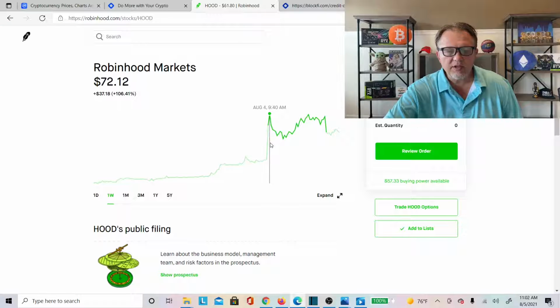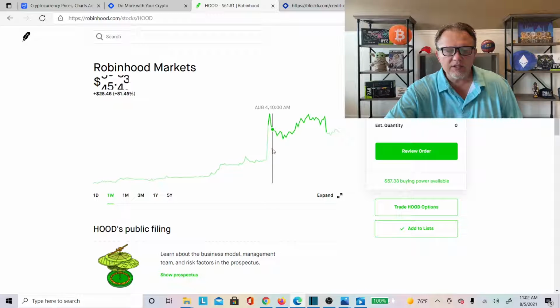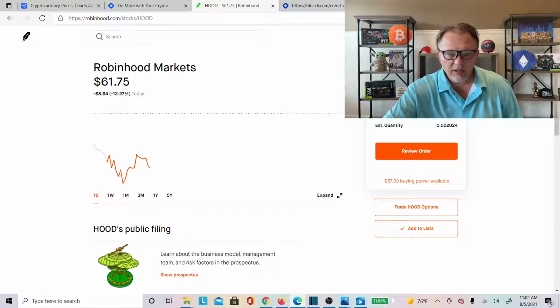So it launched at $672. It was the high. You know, right here is at 46. It shot up to $72. And right now it's at $61. So this is in dollar amount, 61. I'm going to go ahead and buy a half a share. Half of 60 is 30. So I'm going to buy $31.